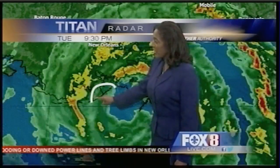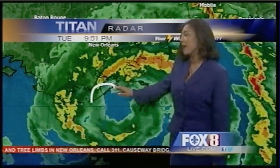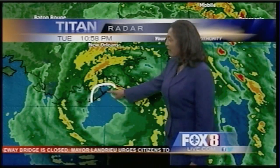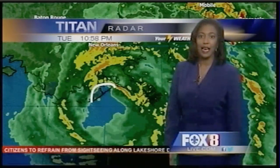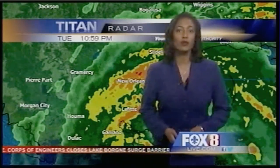Put this right in where the eye wall has been, and this is very near Grand Isle right now. Looks like they've just gotten into the area where they're getting into some of that calmer part of the storm, but they don't have long to go before they're in those strong southeasterly winds on the other side of the eye, and all of this, moving very slowly here. So hopefully we can hold on to this little mark, and it'll give us an idea of exactly what direction the storm is moving in and how fast it's moving.